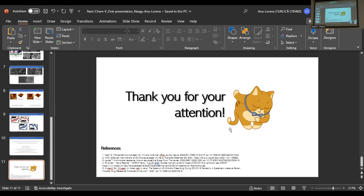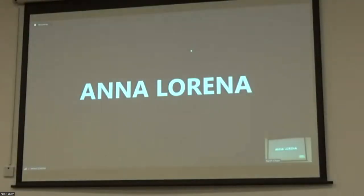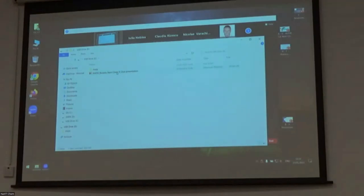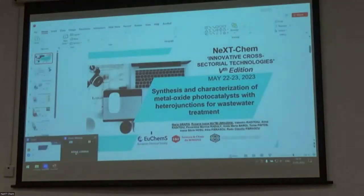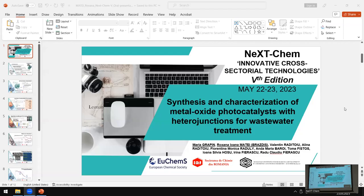So the final work of this first part of section one is synthesis and characterization of metal oxide photocatalysts with heterojunctions for wastewater treatment. And we have an alternative method of presentation. So Roxana Matei and Maria Grapin.